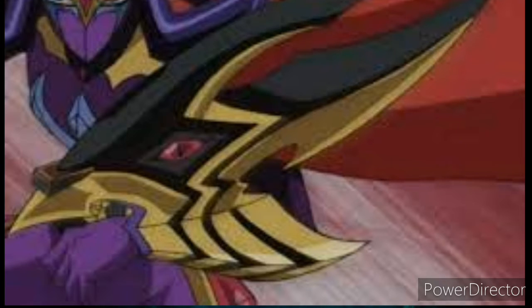It's much cooler than the just recolored dual disc he has of Yuma's, which is just blue. I'm not saying these Zexal recolored dual discs are bad or anything. They're pretty cool in their own right, but yeah. His dual disc is pretty awesome. Really cool. So yeah, that was number 7.